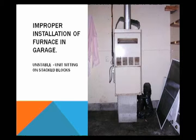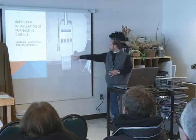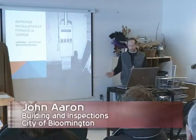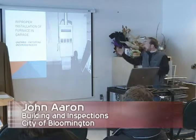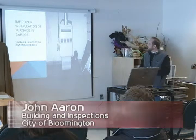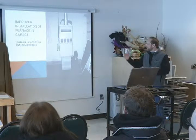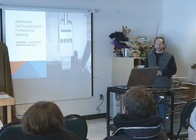But that is also something that, by code, is an improper installation. First of all, this has to be properly supported, make sure that it can stand in place without coming down, because now he's compromising the gas line, he's compromising the venting on it, and also the electrical that goes to it. So if he hits it a little too hard with the car, it's going down.